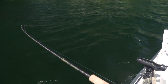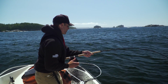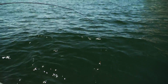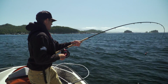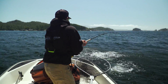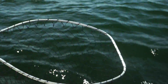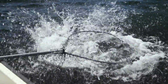We're just kind of in neutral here, just floating with this fish. And this is the hardest part when you're by yourself, is trying to net a fish. A lot of times a little bit longer leader with these. So you kind of just got to get his head moving back. He's not ready yet. All right, I'll try and get him swimming this way. Got to get his head turned and come back towards me. There you go.